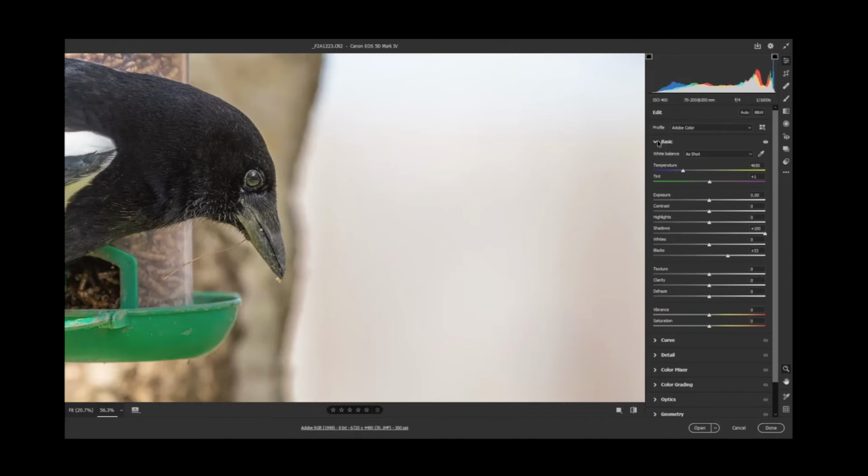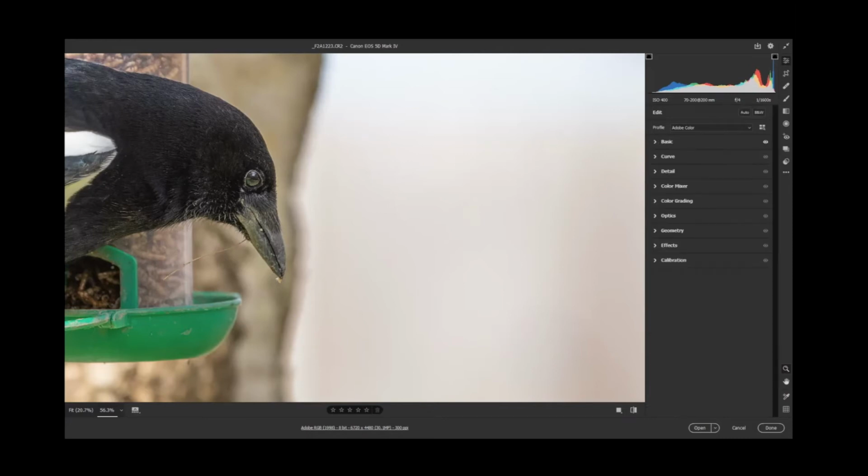That's the basic section. Other sections down here, there's one here for detail, which gives you a sharpening option. You can see I can sharpen up a bit, and you can get rid of background noise.